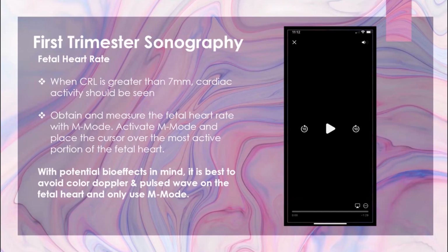You're going to use M mode to get the image of the cardiac motion over time so that we can measure it. One thing to note in the first trimester pregnancy is to use the M mode only, not to use the pulsed wave or the color Doppler, just to avoid any potential bioeffects that we're not aware of at this point. The pulsed wave Doppler is the one where you can put the cursor over the fetal heart motion and actually hear it.